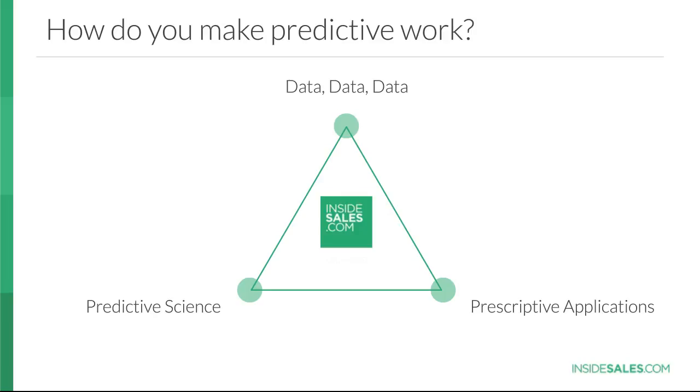If the only analytics we can do are retrospective and then maybe delivered as a study of some sort to a decision maker, we're losing the ability to act in real time on that predictive intelligence. So prescriptive applications are a way of delivering predictive insights directly to end users.